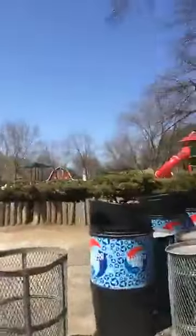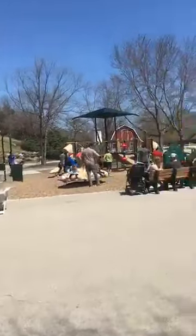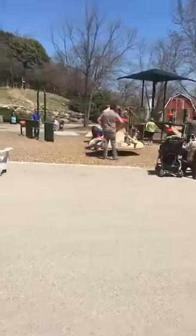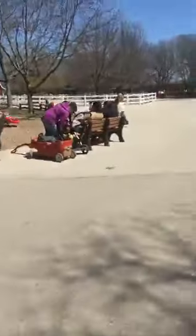And obviously, we have lots of garbage cans and recycling areas, because we don't like to see garbage on the ground, especially near our animals. We want to keep it clean, neat, tidy, and safe for us, for the kids, and for the animals. I'll just show you the playground. This is a play area for kids to run around. This is for smaller kids, and this is for the bigger ones. So, I'll turn it back to me.